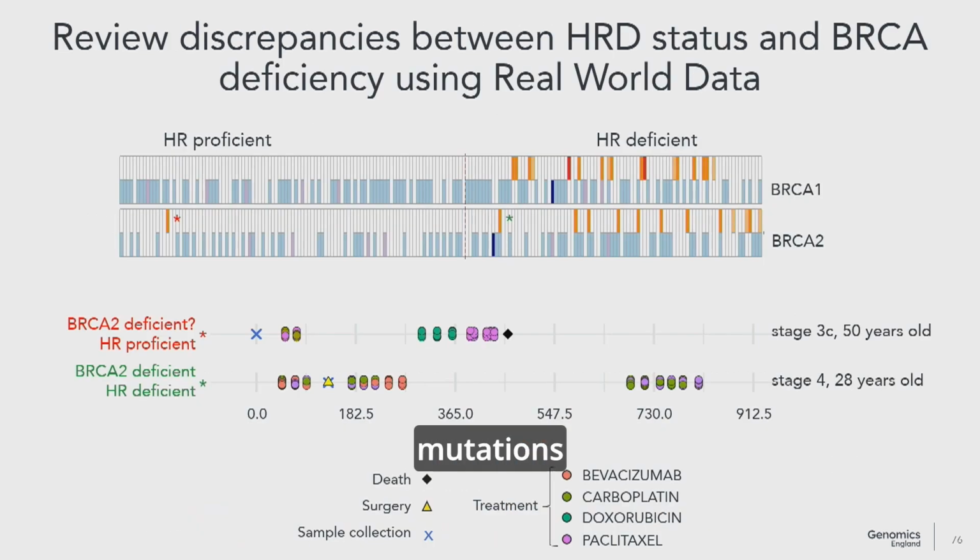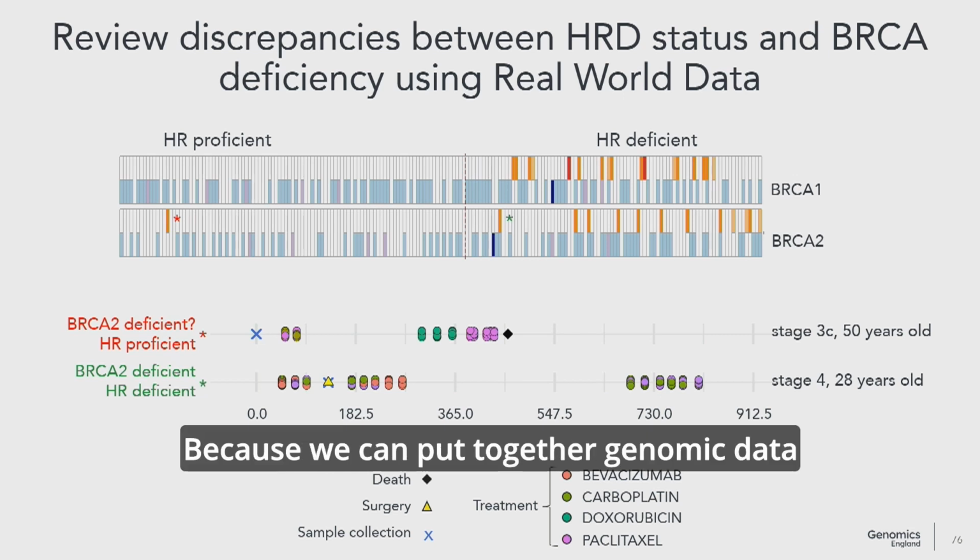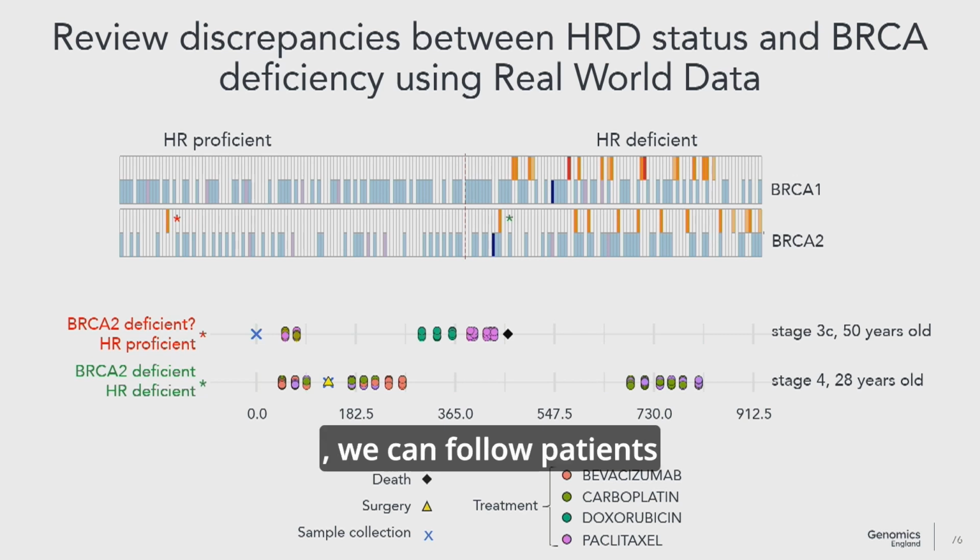And because we can put together genomic data with treatment data, mortality data, and surgical intervention data, we can follow patients' clinical journey. Unfortunately I don't have time to go through the details, but it's very obvious for this patient that came up discrepant. It's not likely that this was a patient with HR deficiency because the patient passed away within a year after diagnosis and responded to the therapy very poorly. So this is just an example of how genomic data can be put together with all the wealth of clinical data in our research environment to come up with such validations.